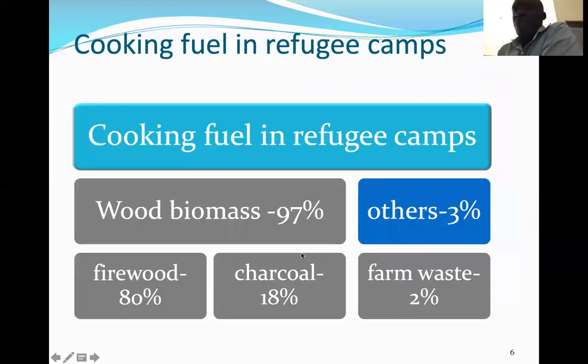Now let's go to our subject of the day. I have given you a background, a picture of how the refugees are in this country, but now look at energy for cooking. As you are aware, many of you from Africa, almost 90% of the energy required for cooking comes from biomass. We're talking of firewood and charcoal. This comes over 97%. In fact, I would not be afraid to say almost 100%.